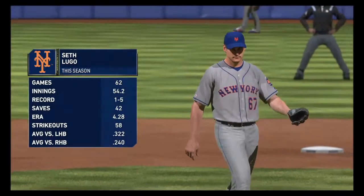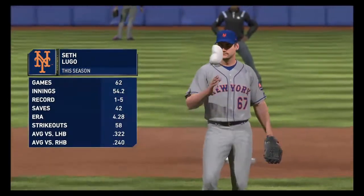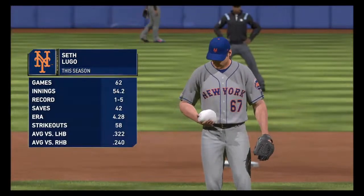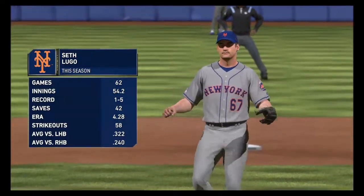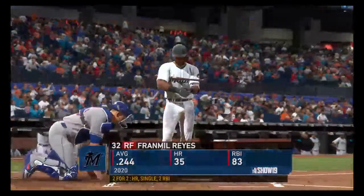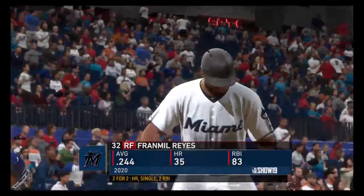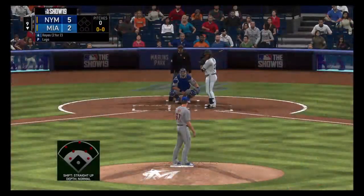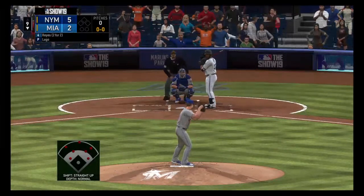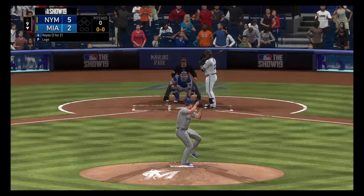Seth Lugo comes on looking for a save here in the bottom of the ninth inning. For the Mets, number 67, Seth Lugo. Next will be the cleanup hitter, Fran Morales. He singled his last time up. Listen, it's not easy coming back off of closers, but this guy hasn't been super dependable so far this season, and he's blown several saves up to this point.